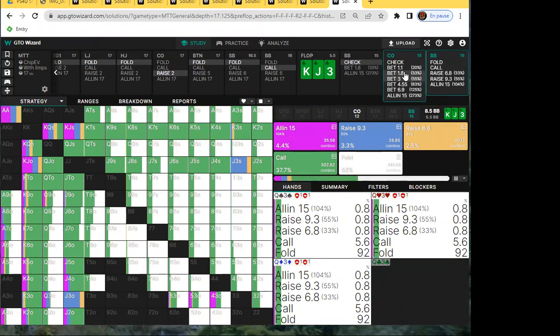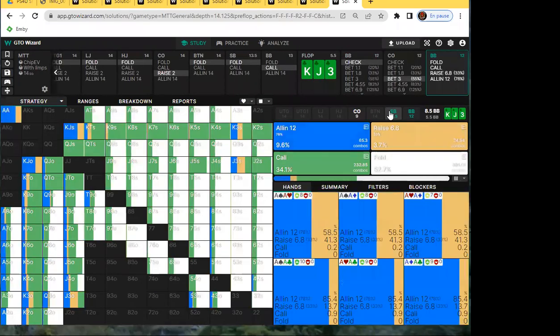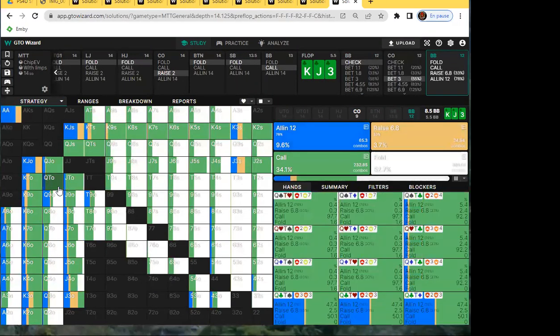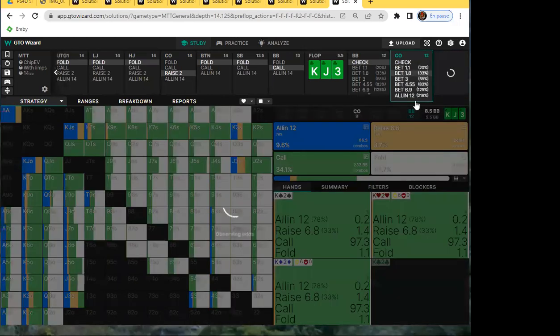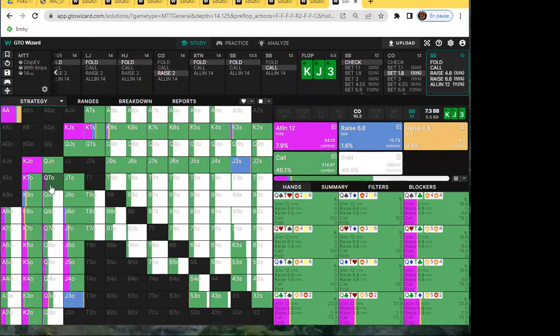You got to go to MTT, go to change the effective stack size. You have 17, you got to make it like, I don't know, 14. Yeah, 14 is good. Now this will be more representative because now you can use 1.8. Now this will be truly representative of what we're looking at. So now we have some frequencies of jamming here with the Queen of Clubs. This is pretty close to what he's experiencing there. But still majority call.